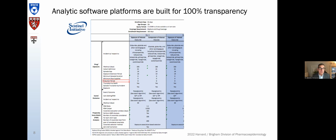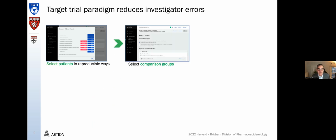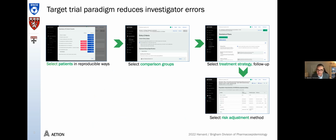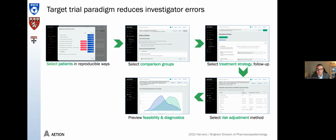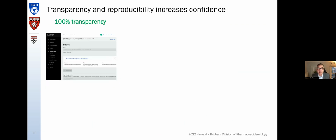So this was the beginning, the Sentinel Initiative, and there are newer software packages around. This is the Aetion software, where you have it a bit more comfortable now. You select the patients, the comparison groups, the treatment strategy, as-treated and ITT analysis, and things like that. Follow-up model, the risk adjustment methodology that you use, some feasibility and diagnostics, and then a report. Now, this is following the target trial paradigm, as if you would set up a randomized trial without baseline randomization, obviously, and without primary data collection.